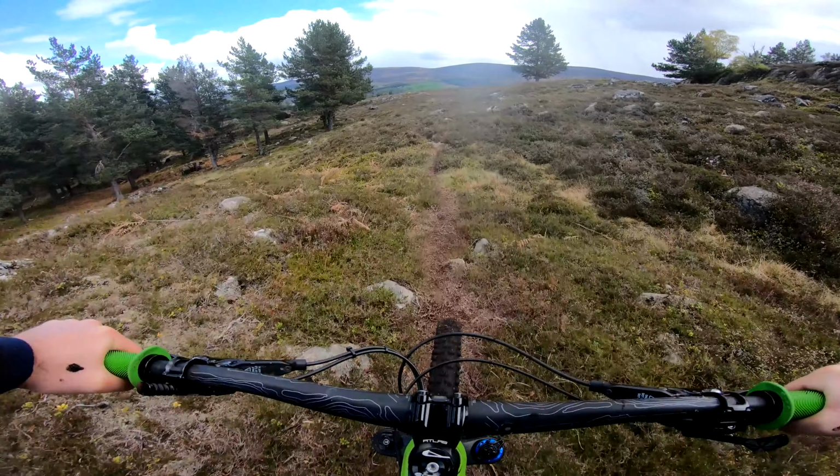I think there are still a few more bits the Aberdeenshire Trail Association are putting up further ahead, as well as tidying it up and moving it away from this fence on the right, because it used to go quite close to that. Yeah, it used to go over right there, so it's another new bit. Whee!